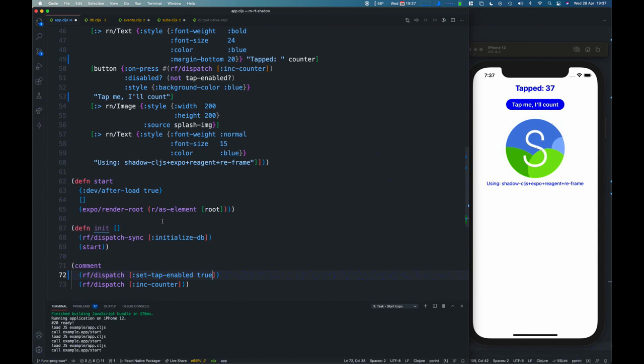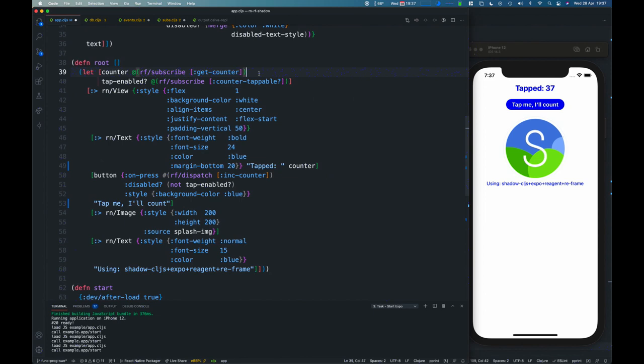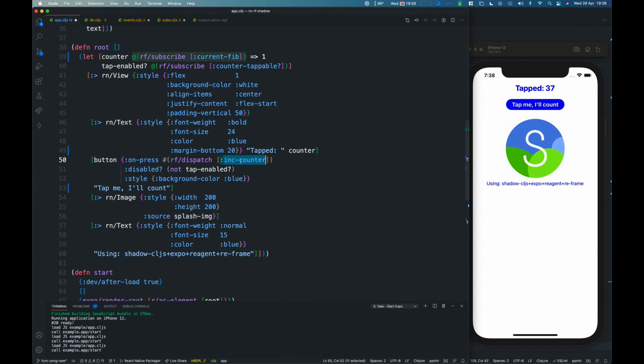now in our application, if we for the counter instead call the subscription we just made with current fib, I think, this one should return one now, because that's what we have there, right? And if we make the button here dispatch advance fib instead, save this, now one is the current thing. So now, in theory, if I click this button, it should give me the next.